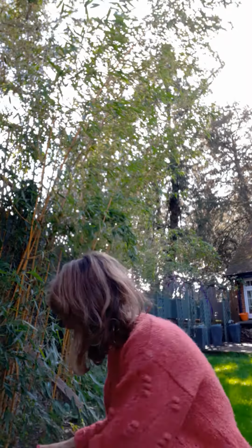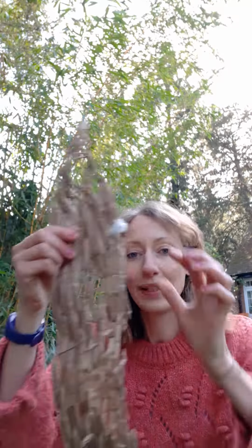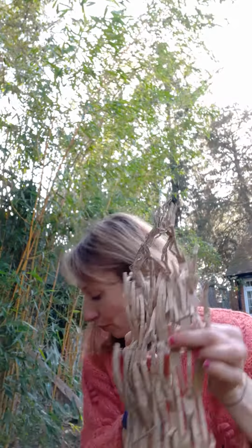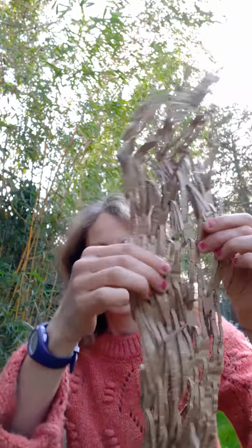So activity number 5. This is something you might want to do indoors if it's raining, if you haven't got enough space to build a big bird's nest outside. So again, if you're coming to pick up an activity pack, you can pick up a piece of this. This is some cardboard packaging from a parcel that was delivered. So it's a good sort of structure in it already, so I thought it'd be really good to make your own mini bird's nest.